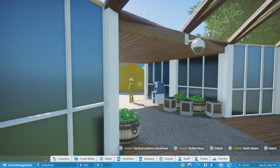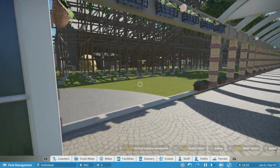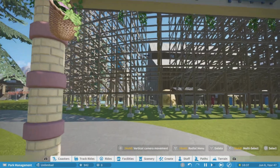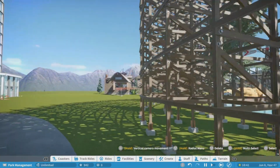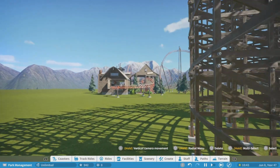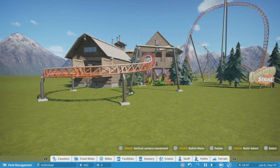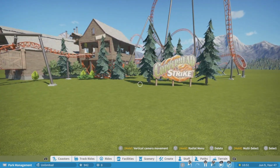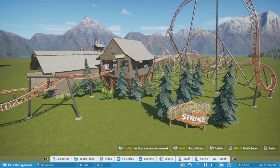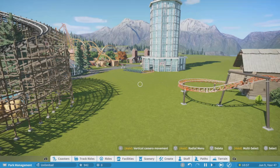Yeah, just taking a little inspiration from another creator and adding my own flavor. And then over here, man, I don't know how I never saw this on the in-game workshop from Planet Coaster. This Copperhead Strike design. Never used this, so I put this here, and I'm gonna work on the pathing later.